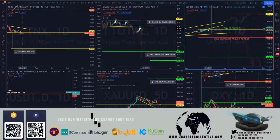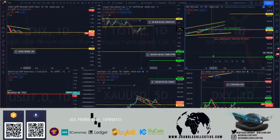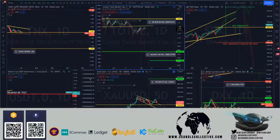Last week we did some TA here on the S&P 500, and we were looking at a possible rejection here and then possible market crash, move lower. That's not at all what we saw, likely because of the Fed announcing that they weren't intending on messing with rates anytime soon. So we did say buy the breakout above this $4.35 thousand level here, and it's likely that we're going to see the S&P 500 push a bit higher over the next couple of weeks.